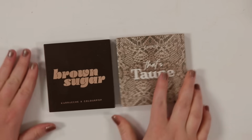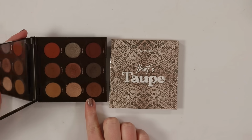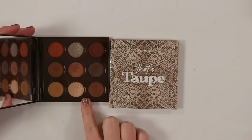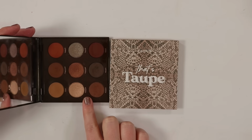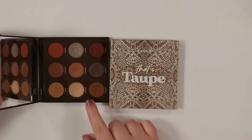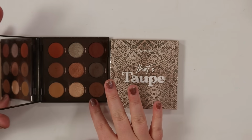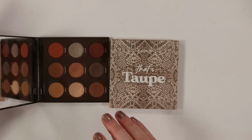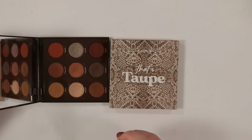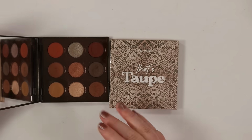I have some ColourPop palettes. This one is the Brown Sugar. I love this Brown Sugar palette. I want to bust that back out. I really like that ColourPop is similar to Natasha Denona in that you can pop the shadows out. So even if I were to get rid of some of the palettes, I would probably keep the shadows just to play around with and do videos and get you guys inspired by your ColourPop shadows, get me inspired, you know what I mean?